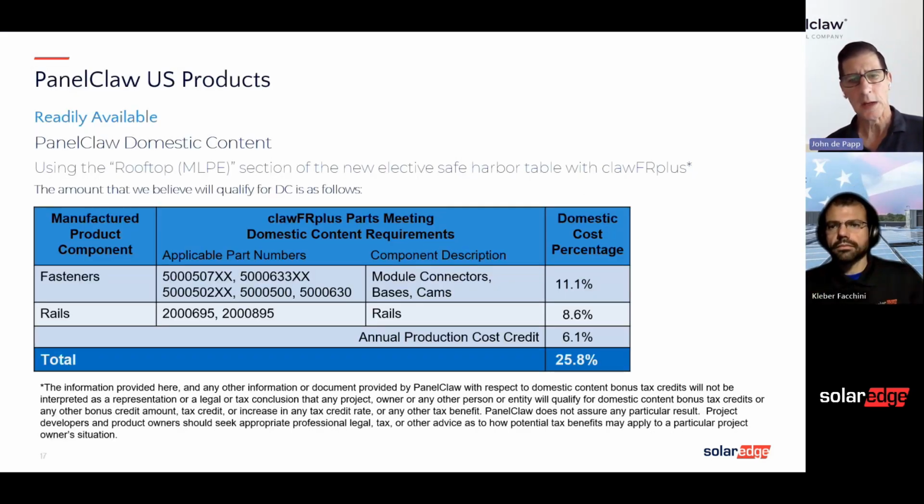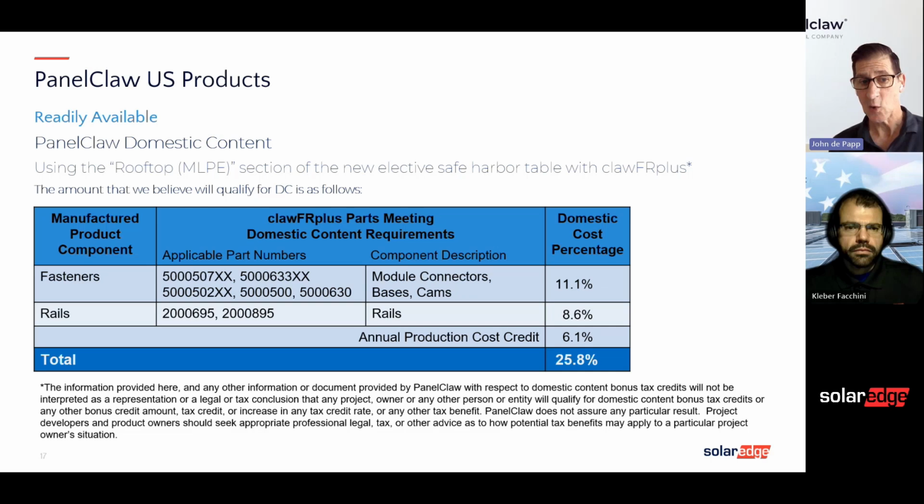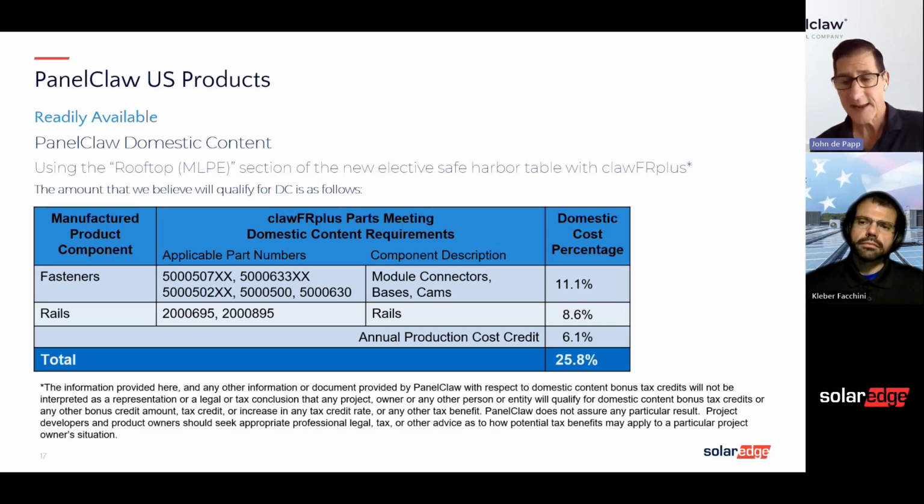So here's the table I mentioned earlier that maps the components of the ClawFR and ClawFR Plus mounting systems to either the fastener category or the rail category. We believe this is a fairly straightforward process, and that's partly because the ClawFR and ClawFR Plus systems are arguably rail-based mounting systems. However, there's still some interpretation required when it comes to determining exactly what is a fastener and what is a rail.